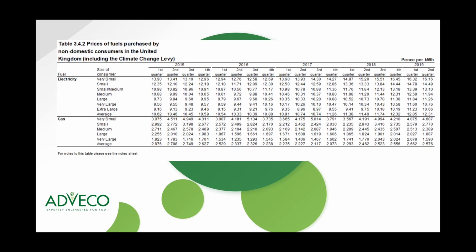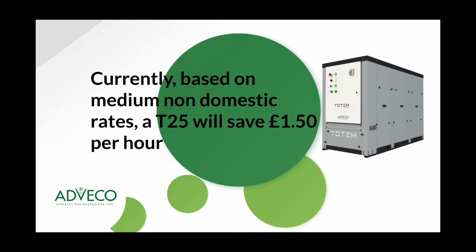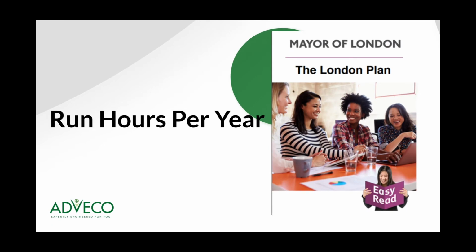And those figures there are real figures. They're taken from the quarterly government gov.uk website showing the different non-domestic rates for different sizes of buildings, and I've selected the medium figures for that. So currently, a T25 25 kilowatt electric unit will save £1.50 per hour. So then the savings is determined by the run hours per year.